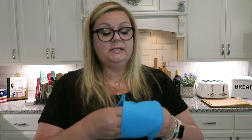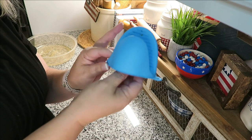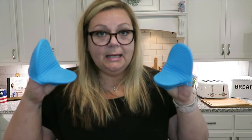Alrighty. Up next are these little silicone grabbers, which are so perfect for grabbing hot things out of the oven. I use these more than I use regular oven mitts. I don't know why, but I think it's because with these, you don't feel the heat when you're pulling heavy or hot plates from the oven, whereas with regular cotton mitts, I can still feel some of that heat and it just kind of freaks me out.